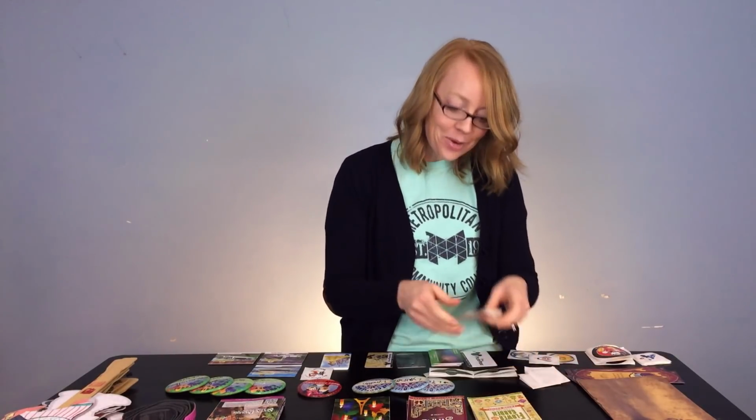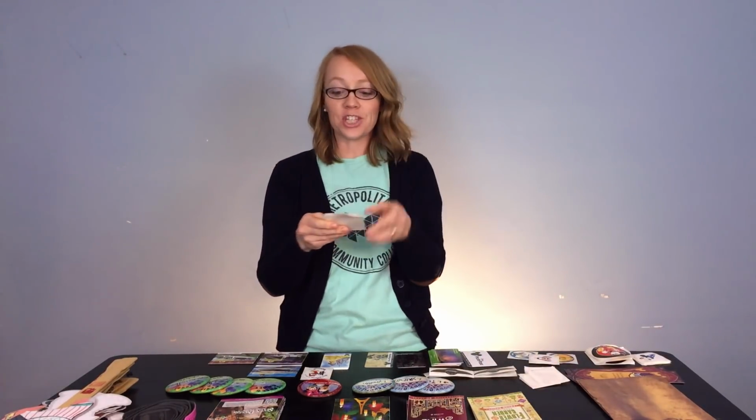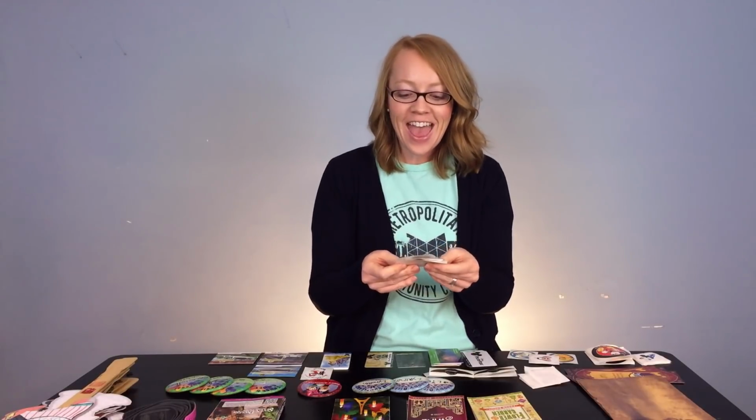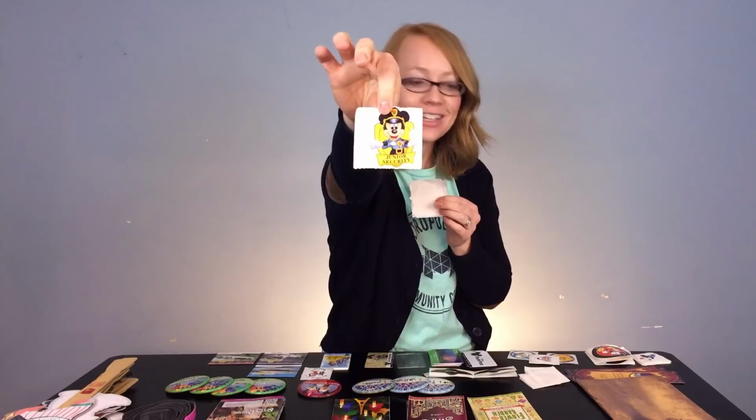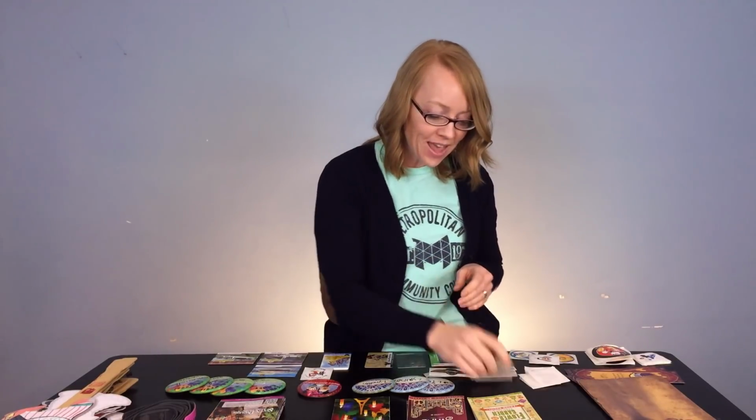And then this one, we were talking with one of the security guards, and he said, hey, do you guys want a sticker? And so he gave us these junior security stickers, which are adorable.